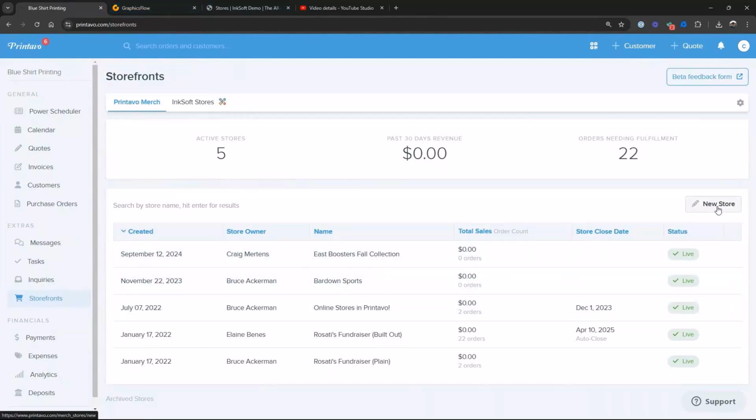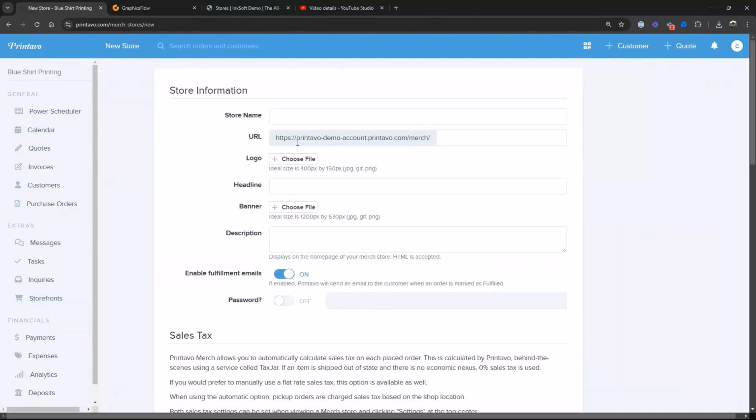If you're going to create a store, you just say new store, and then you have these little fields. You upload the logo, any kind of information, what you want to call the store, a description of the store. It's always going to be a URL Printavo merch, so it's always going to say Printavo-merch. It's not like InkSoft where you can redirect that to the school's website. So it says eastboosters.org/merch. In Printavo merch, it's always going to be that URL.